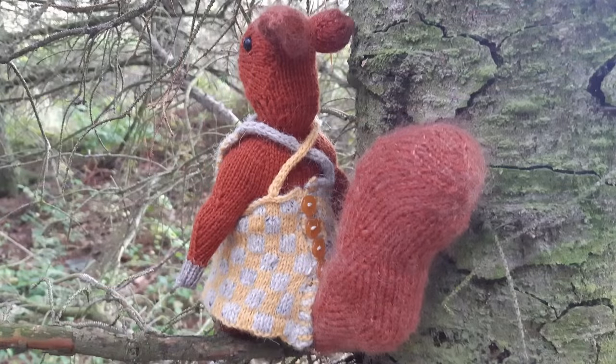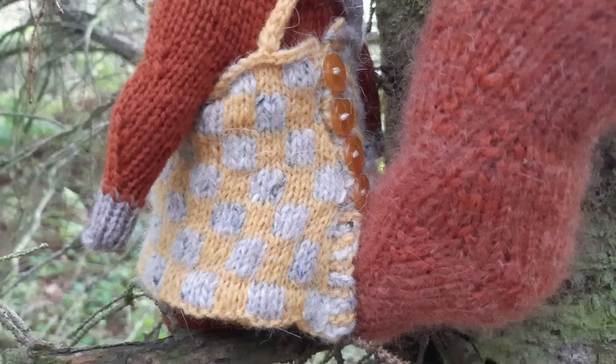And what else to say about it? Yes, I thought it was interesting that you cast off at the back of the dress on one side in one colour, and then on the other side in the other colour, and the two straps that cross her back are in the two colours. It was quite a nice little design feature. And then I did actually find four matching buttons that looked the right colour for the dress. So I was very pleased about that.